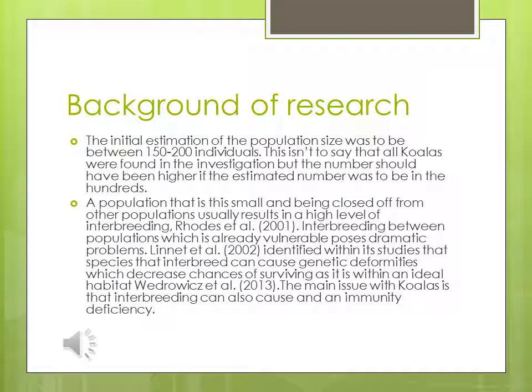This isn't to say that all the koalas that were found in my investigation were the number that should be estimated, but it can be a little bit higher and it can be a little bit lower. So more needed to be done in this area.